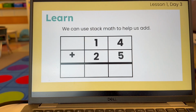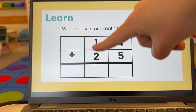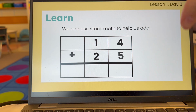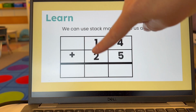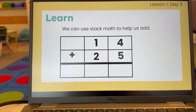Stack math is, like I told you, what we call just the standard algorithm here, but we call it stack math because we want to stack the ones and stack the tens. And then we start on our ones side, and I explain how this helps us take these big numbers, 14 and 25, and solve them by just doing smaller problems. So what's 4 plus 5? 9, we write it down. What's 1 ten plus 2 tens? 3 tens, we write it down. Our answer is 39.